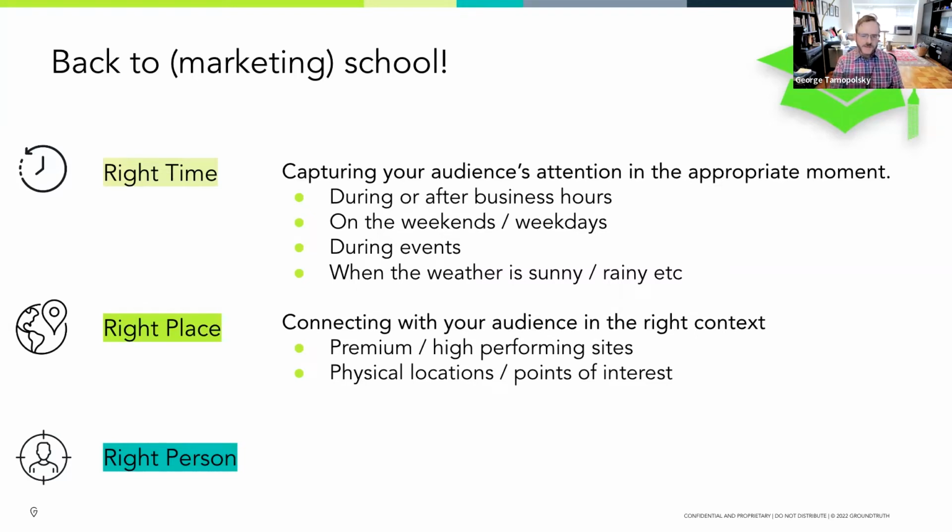And this makes such a big difference, again, in connecting with your audience in the right context. For example, let's say you're a CPG marketer. If your product is in stock at a Walmart, it's great to remind customers when they're on the physical premises of a Walmart location. So physical location really makes a huge difference too.